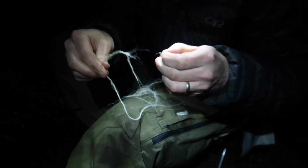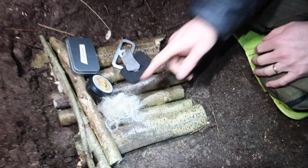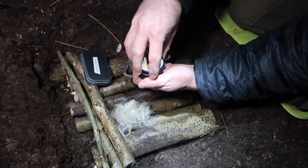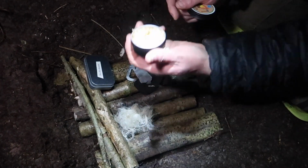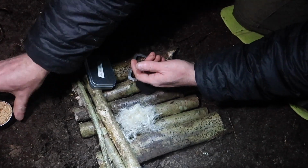Right, this is a long, boring job, so we'll come back when we've got a tinder bundle. Okay, so we've got our tinder. This is the thing Des Catty sent me with his logo on there. Awfully nice of him. Thanks, Des. That's a bit of kind of wood shavings of some sort. I think it might be pine, but I'll have that ready.